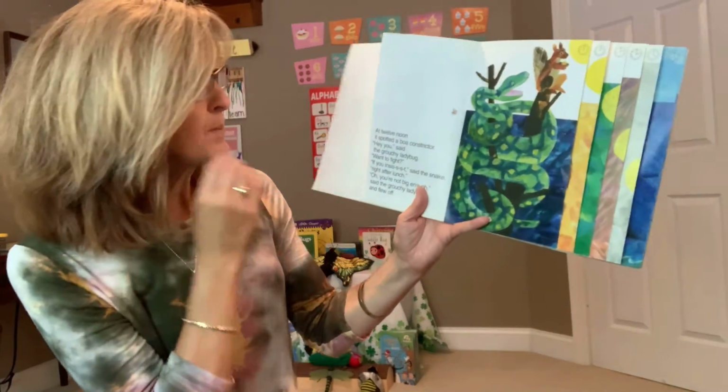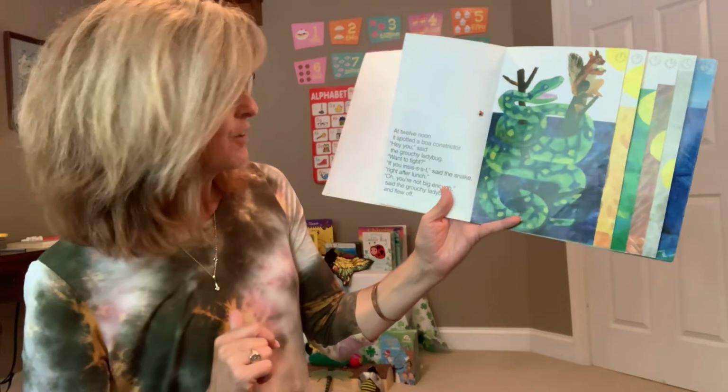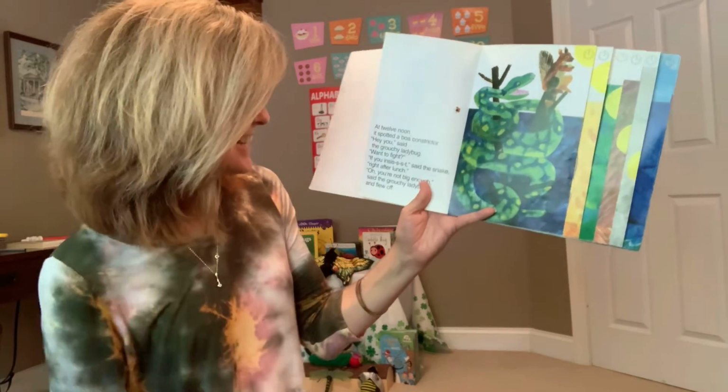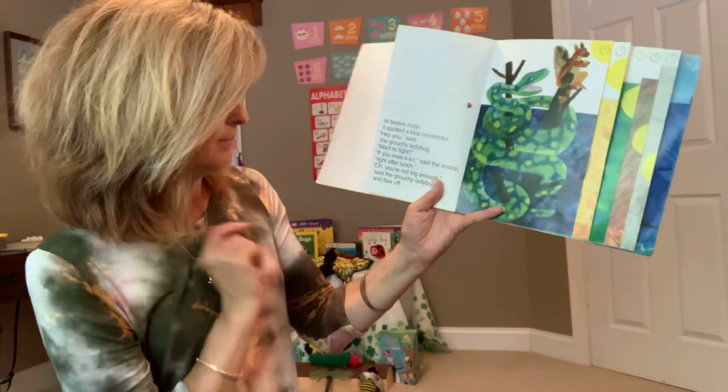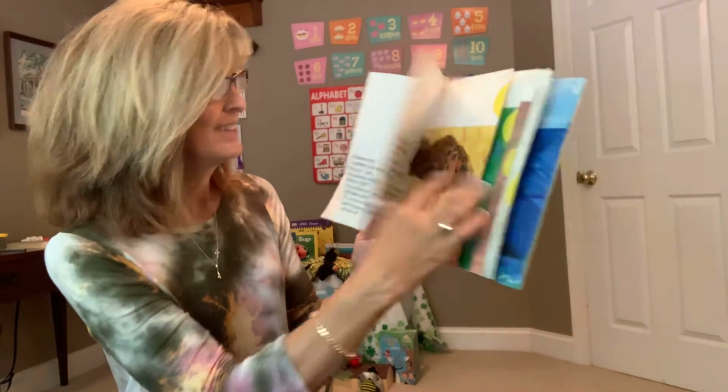At 12 noon, it spotted a boa constrictor. That's a snake. Hey, you, said the grouchy ladybug, want to fight? If you insist, said the snake, right after lunch. Uh-oh. Oh, you're not big enough, said the grouchy ladybug, and he flew off.